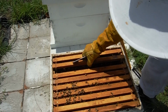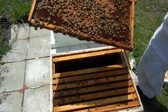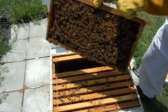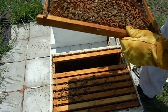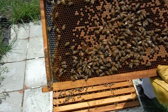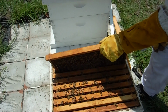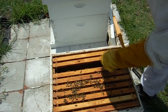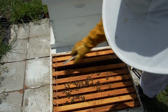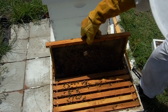But this is the frame that has the queen with a spot on it. Okay, a lot of capped brood. A little queen cup there. A couple little queen cups. Ooh, I see some fresh larvae. Alright, some good larvae down in the hole. That's good. And I did see some nectar, so hopefully we can get through the dearth. Should have some goldenrod pretty soon.